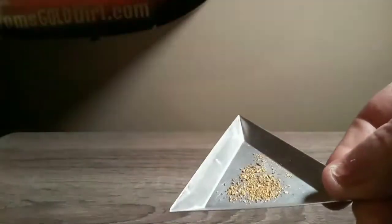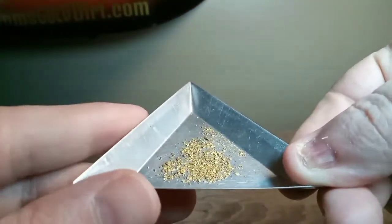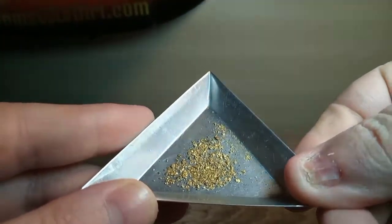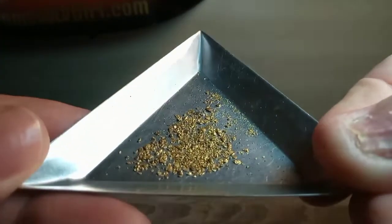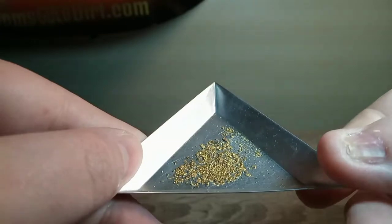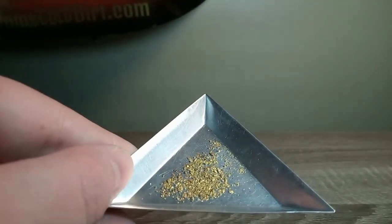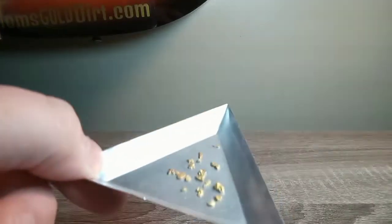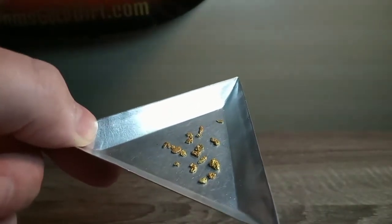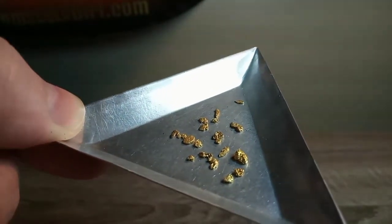Let me see. Hang on one second, guys. Let me put that light on. It should help you. There you go. I don't know why my camera's doing that. It's got a weird little whatever. Yep, this is the minus. And let me show you the plus. Very nice pieces in there. So now, let me give you a little longer. So now we're going to weigh up the gold.